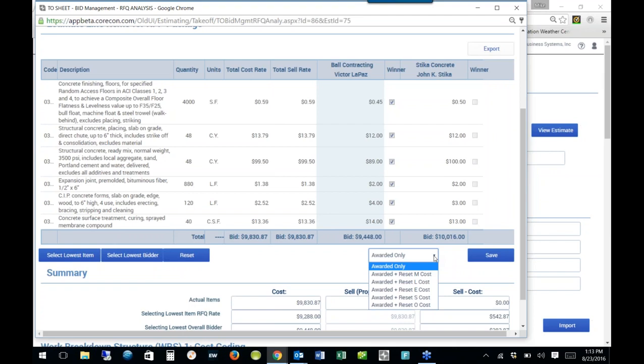And this process here, actually what we're doing behind the scenes is we have the ability to create the procurement document. So when we award a vendor, we can award and create the subcontract with the detail, or we can create a purchase order if that vendor happens to be a supplier. The award only does not change the estimate. However, when we award and reset M, L, E, S, or O, material, labor, subcontract, equipment, or other, it actually resets that with the RFP.